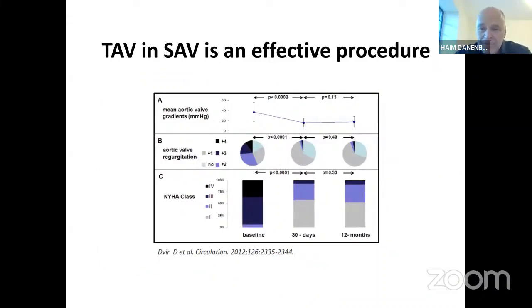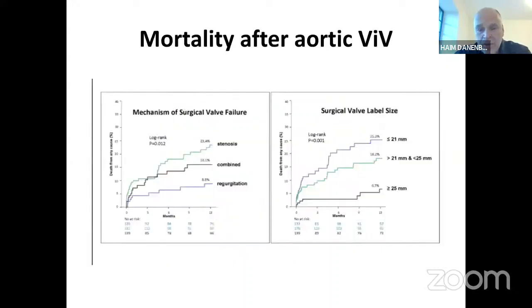Now, TAV-in-SAV, transcatheter aortic valve implantation in a failed surgical valve, is a very effective procedure, clinically and by echo. Yet, there is mortality after aortic valve-in-valve, mainly in the long term, and we know that this is related mainly to the mechanism of surgical valve failure. Smaller valve and stenosis of the valve is a bad prognostic determinant. And the smaller the valve, and it relates very well to the previous presentation, the worse the prognosis is.